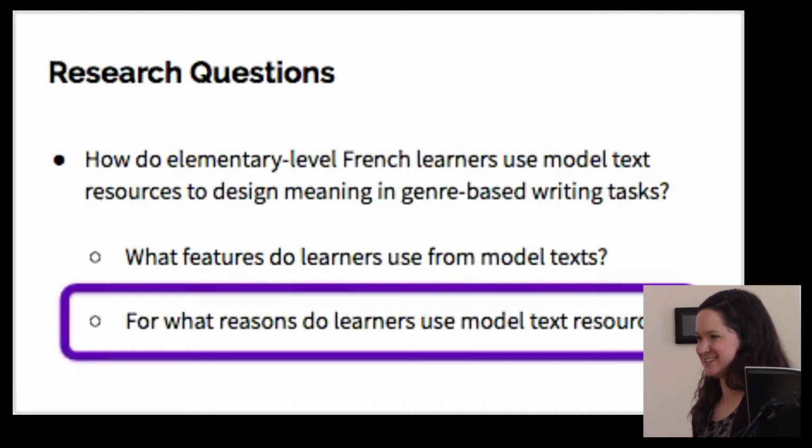Today, I am focusing on just the second part of this question, the reasons for borrowing particular features or using particular features. Because I think that it provides a lot of insight into the multiple dimensions of literacy that writers were attending to when they were making choices about which features to use.